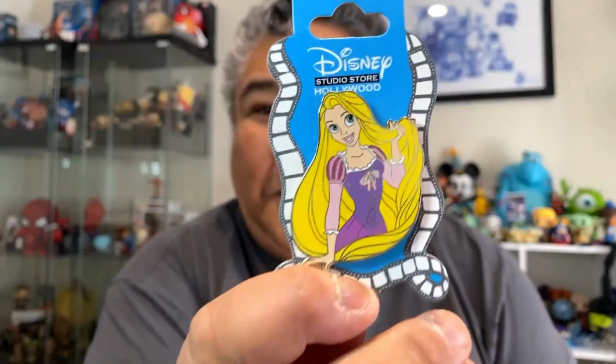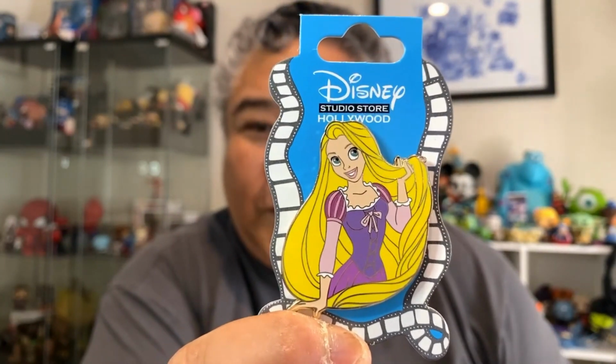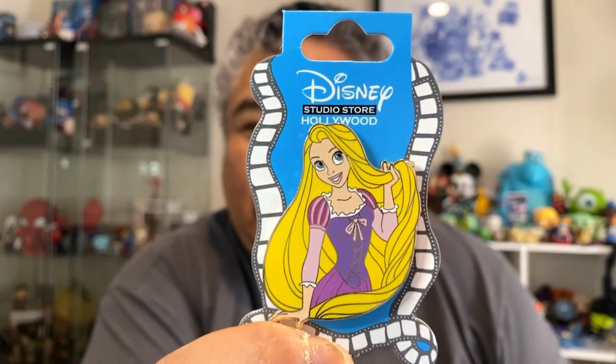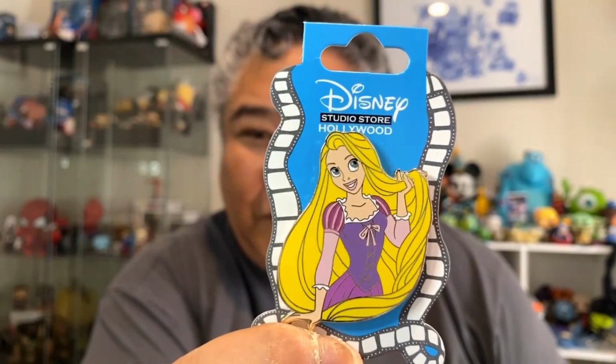And then the final pin that I got is of one of my favorite princesses, one of the ones that I collect, and this is Rapunzel. For some reason, she's not eating popcorn. She's just holding her hair, but I think that this is a nice pin of Rapunzel, and I definitely do collect her. So anyway, that is my magic mail, my pin mail for Monday.